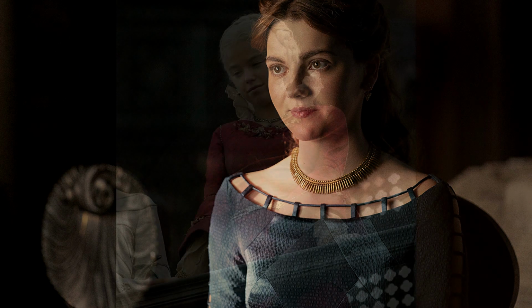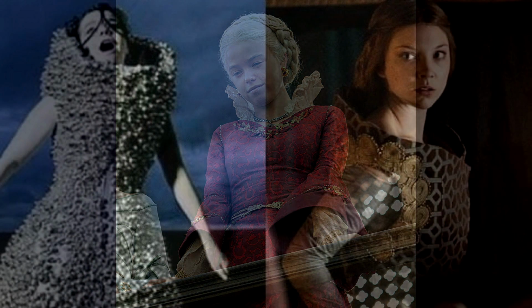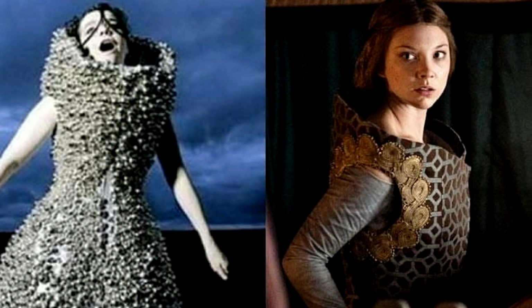Now, some of you have already mentioned in the comments that the ill fit on Rhaenyra might be intentional in the same way that Sansa wore loose-fitting dresses in the earlier part of Season 1, or even Marjorie Tyrell, who experimented with her burrito dress in Season 2. I will say that I've looked ahead to the latter part of the season of House of the Dragon, and in some cases, the costume fit gets worse.